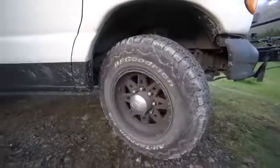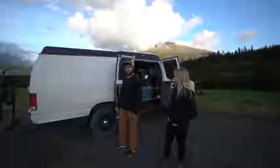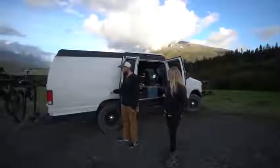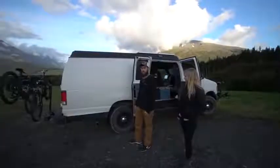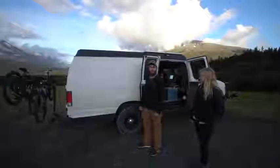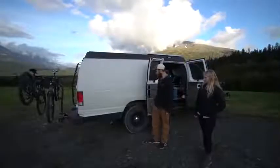These are BF Goodrich all-terrains. I've gone through a lot of all-terrain tires in my lifetime, done some mild off-roading and some mudding in Florida. In my opinion, this is the best true all-terrain tire that runs really well on the highway. It doesn't make a lot of noise, and it's not too hard on the wallet either. And the rims were just an upgrade. I didn't really need them, but it does give me extra width with the tire, so I was able to get a little more track on the tire. That's the only benefit for that.